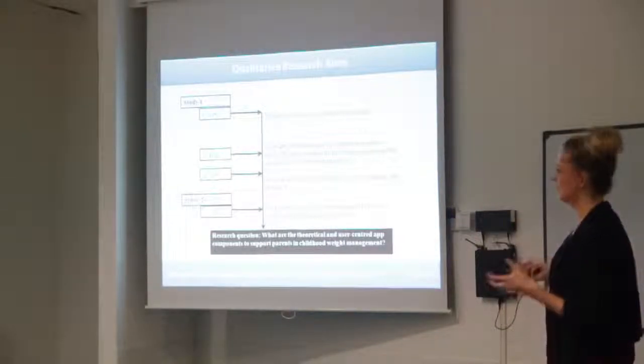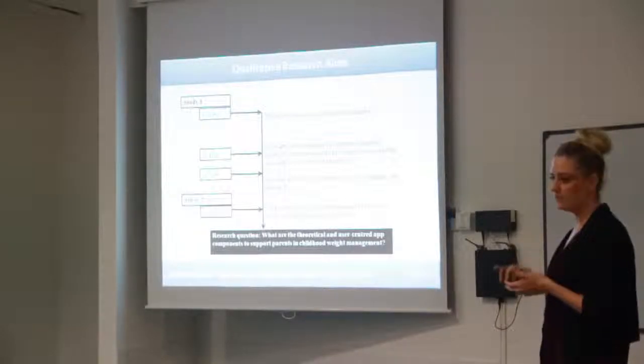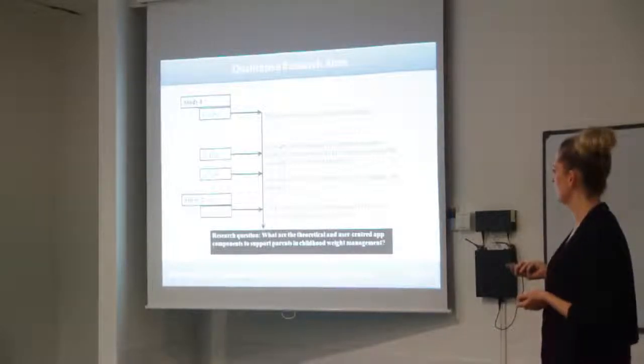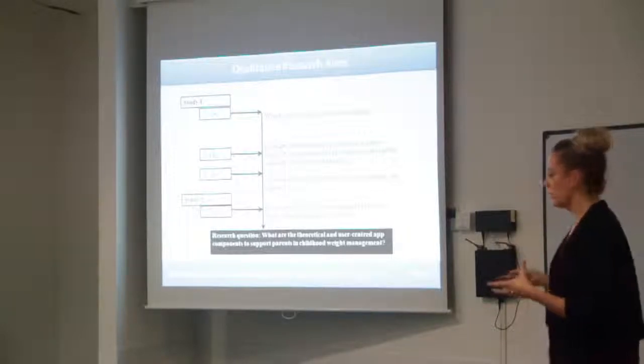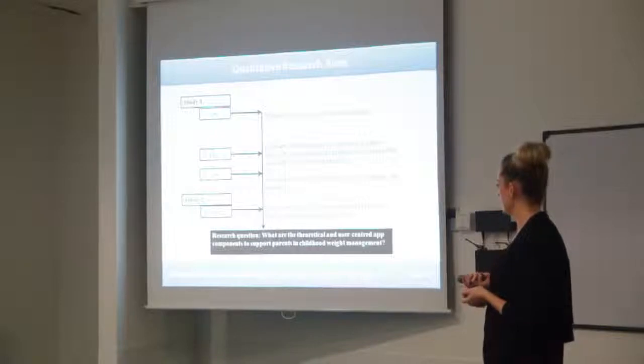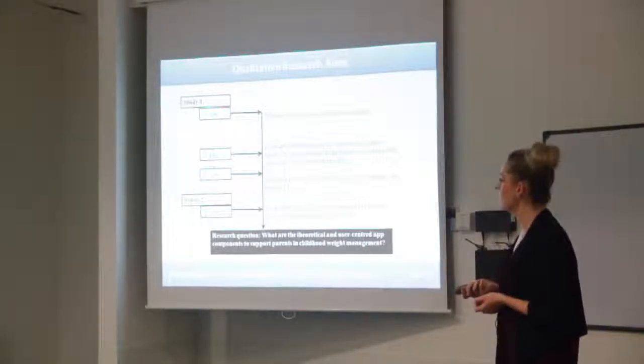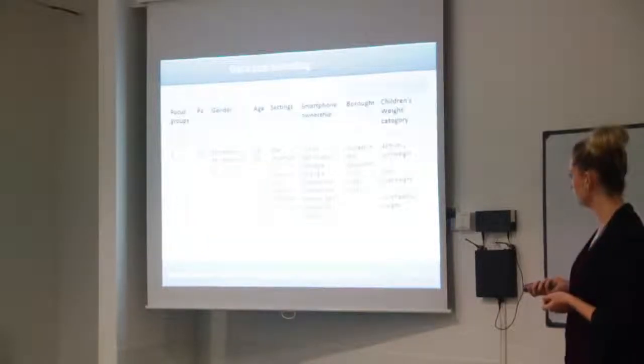And then the second study was just carrying on the user-centred design process and gathering feedback from parents and experts on the proposed contents. These aims fed into the overall research question: what are the theoretical and user-centred app components that are actually necessary to support parents in childhood weight management?